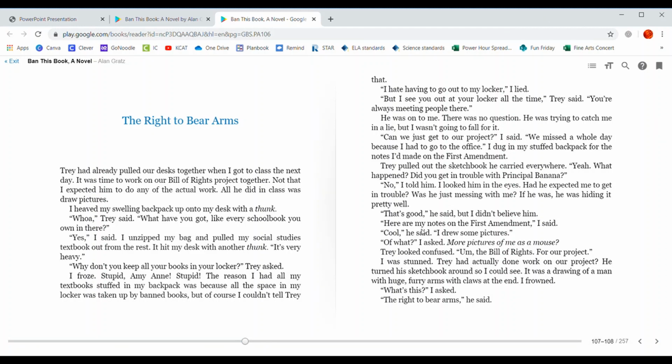The right to bear arms. Trey had already pulled our desks together when I got to class the next day. It was time to work on our Bill of Rights project together. Not that I expected him to do any of the actual work. All he did in class was draw pictures. I heaved my swelling backpack up onto my desk with a thunk.